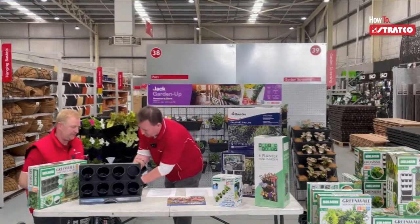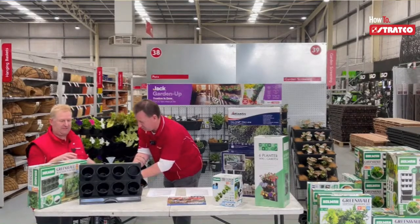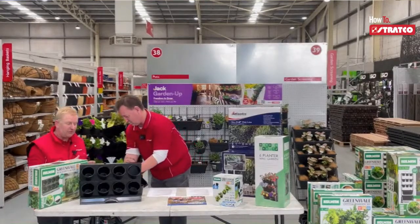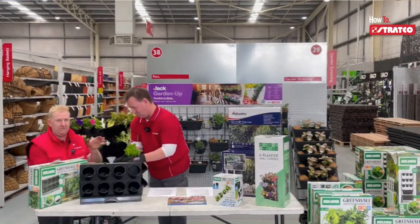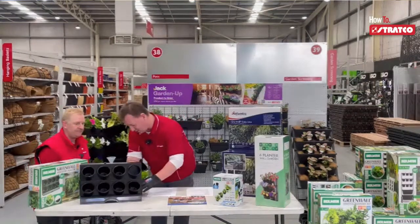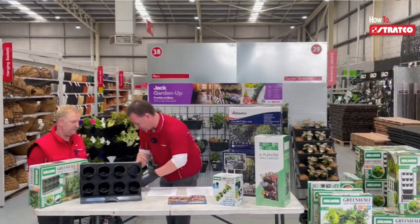So let's hope these pull out just nicely. There's normally a gentle tip with these when you're trying to get your lettuce out: just a little squeeze around the base. If you can't quite get them out, you can turn them upside down and give them a slight tap. Be careful with them a little bit, please. These ones have come out just nicely, and that fits just perfectly inside that pot. This isn't going to be tough at all.